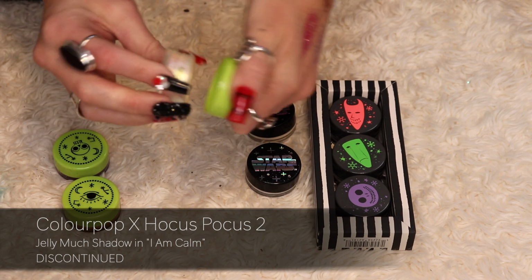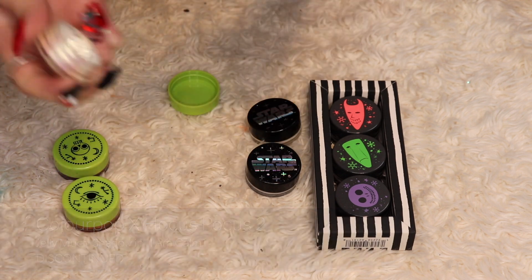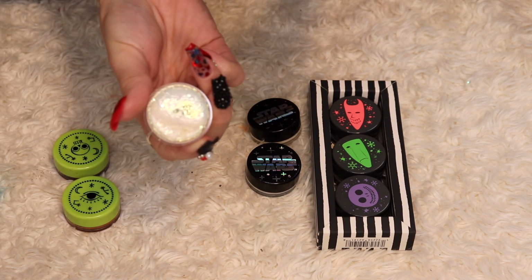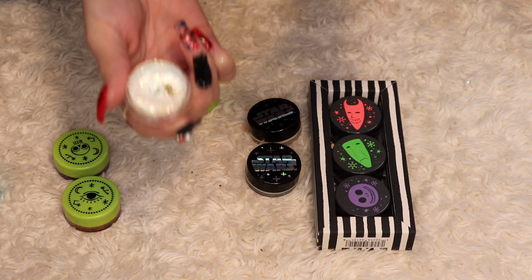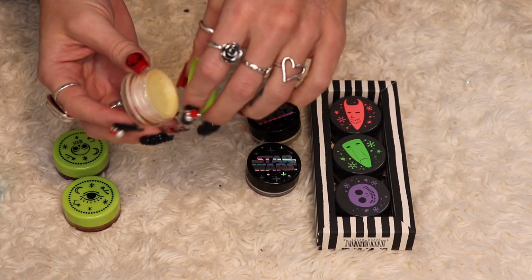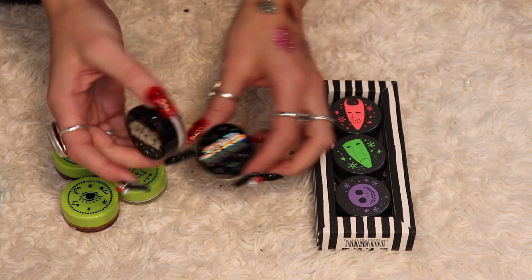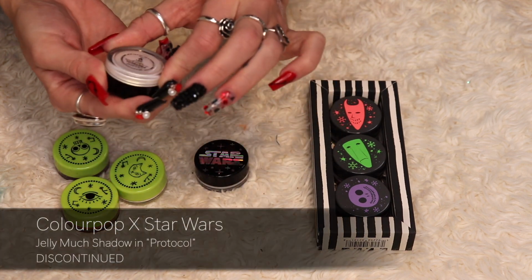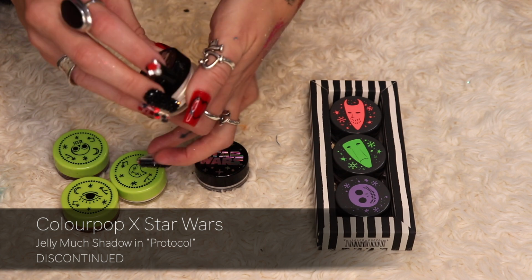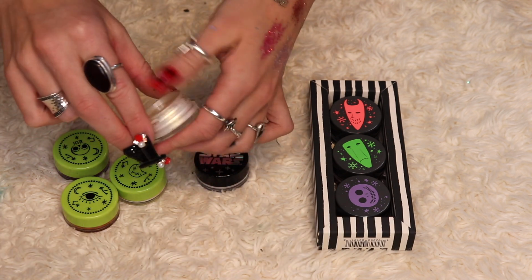This is a really pretty white with green iridescent bits in it. And this is in the shade I Am Calm. And this one's gotten a lot of use out of it. It is dried up like the other 2, but I'm going to be keeping this too. Now these 2 are from the Star Wars collection. So I have the shade Protocol, which is a white iridescent with gold in it. So I'm keeping this one as well.